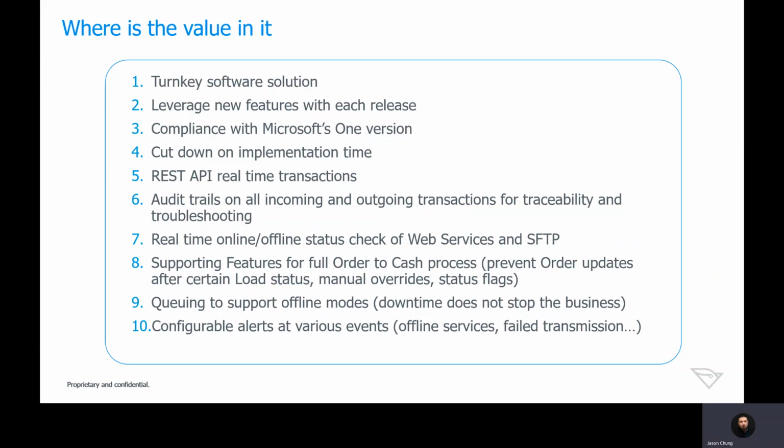Supporting features for the full order-to-cash process. So we talked about that. So that is whenever an order has been sent over to TMS, and the TMS has assigned this order to a load and has tendered it out, and the tender has been accepted by the carrier. Well, at this point, or at various different points, this is fully customizable. You might want to prevent people in D365 from modifying the order, because that's not fair to the carrier. It's not fair to anyone in that full cycle if the terms change. So that gives you that flexibility to actually control your order to cash process.